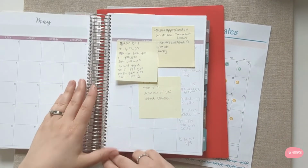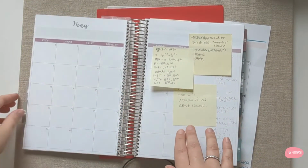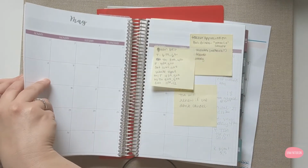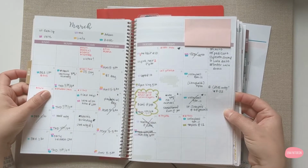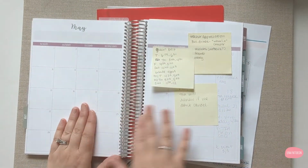month. So this is mostly functional. I know in April, I kind of made it fancier with washi tape. But honestly, usually I don't. It's very functional. So this is sort of like the landing pad.